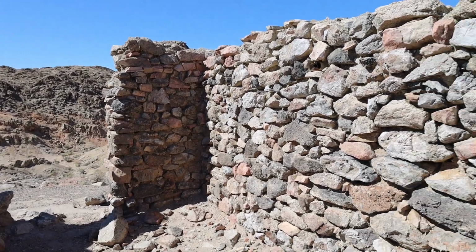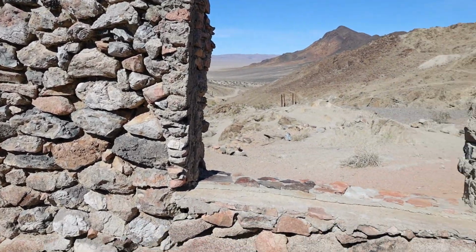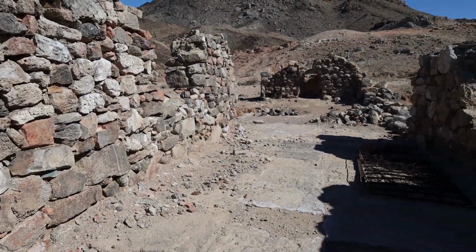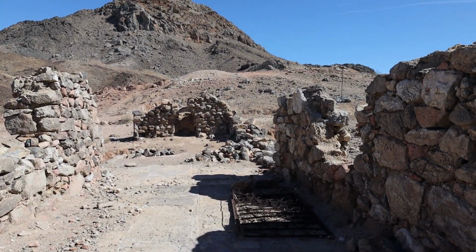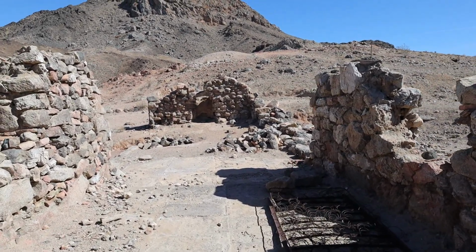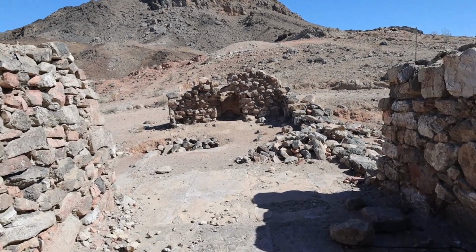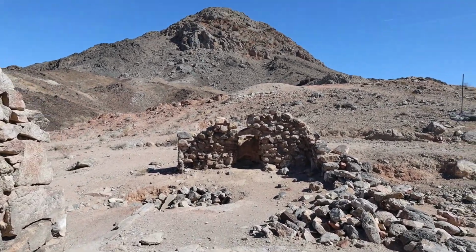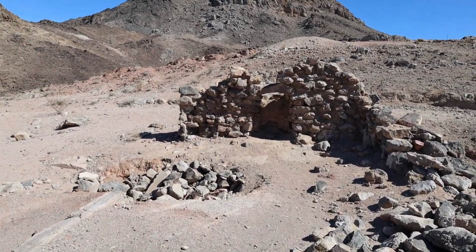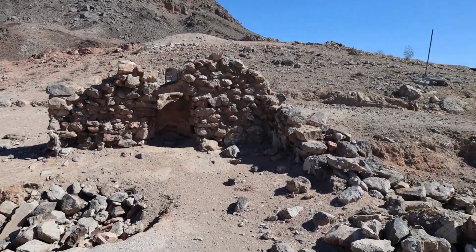I just was not expecting this. The literature at the trailhead said nothing about a mining camp. It was just talking about the wildlife refuge. Look what I find. And you may know, I am just fascinated with mining camps and ghost towns, so this is a real treat for me.